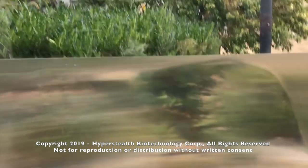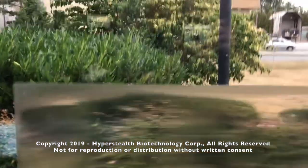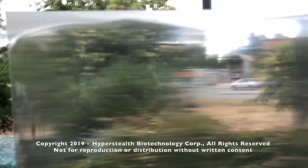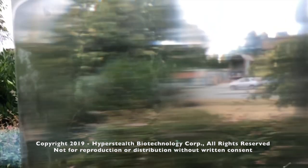This is a prototype of version 2. As you can see, version 2 demonstrates a very detailed background. However, the background objects at a particular distance become reversed or appear in mirror image. Notice the car in the background is facing the wrong way through the material.